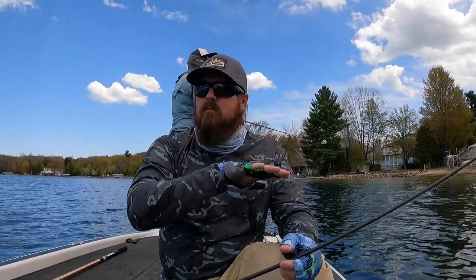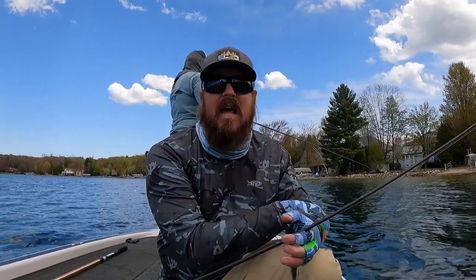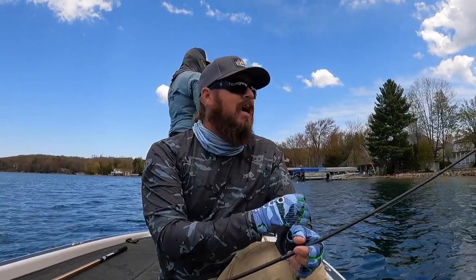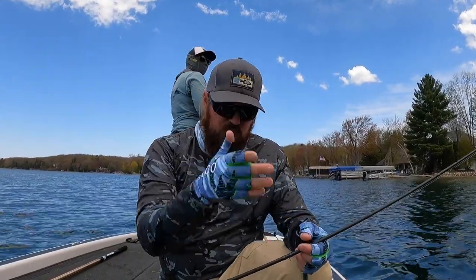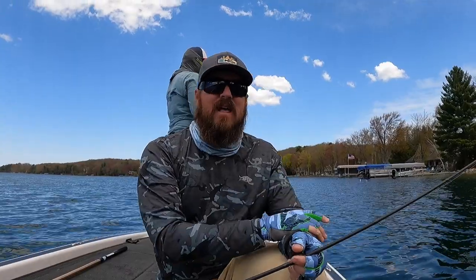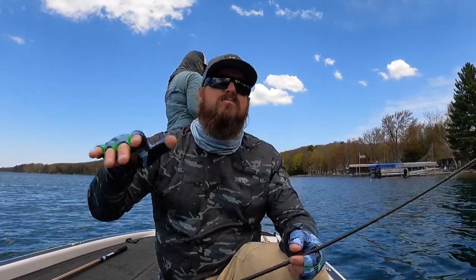So we are moving up onto these flats and just fan casting in 3 to 8 feet of water. Just blindly covering water, that's how we're picking off these fish. Now, if there is a blade of grass starting to grow, if there is a rock, a stick, a stump, anything on that flat, that fish will sit right on it. But if there's not, they'll just be spread out.